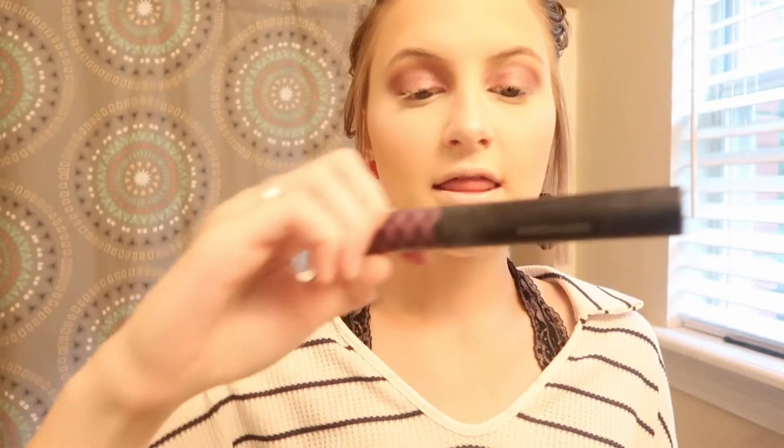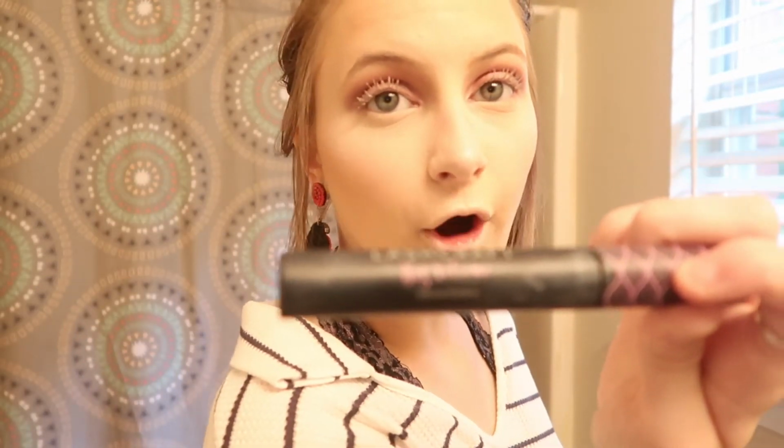Get it at Ulta, only $4.99. And then I will layer it with my Sephora. This is the Lash Craft Big Volume. So I will use those two, double layer them until I get the length and the volume that I want, and then we're gonna go on to my lips. I'll see you in like a second.